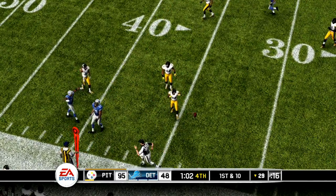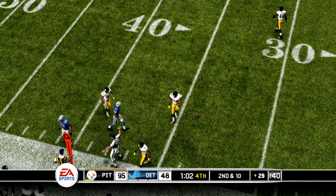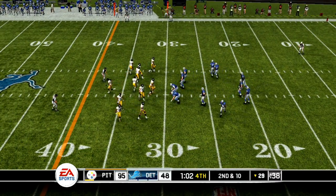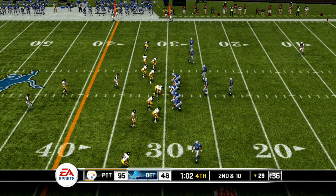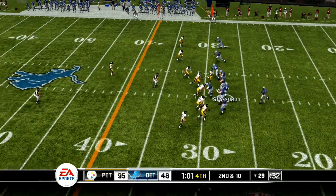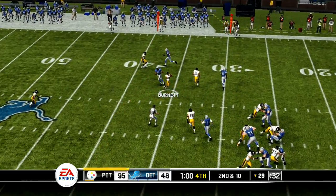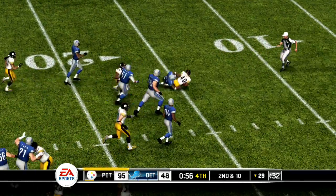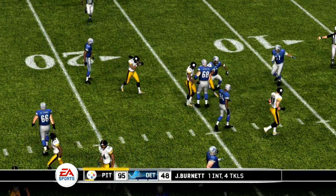Just gets it off. Johnson was the intended receiver. Unbelievable. They line up at the 29. Throws it. Picked off, and that should do it. To the 20. The stop was made by Johnson.